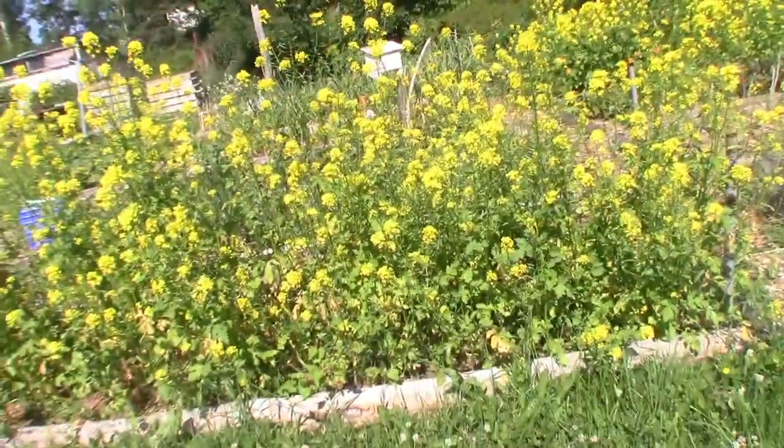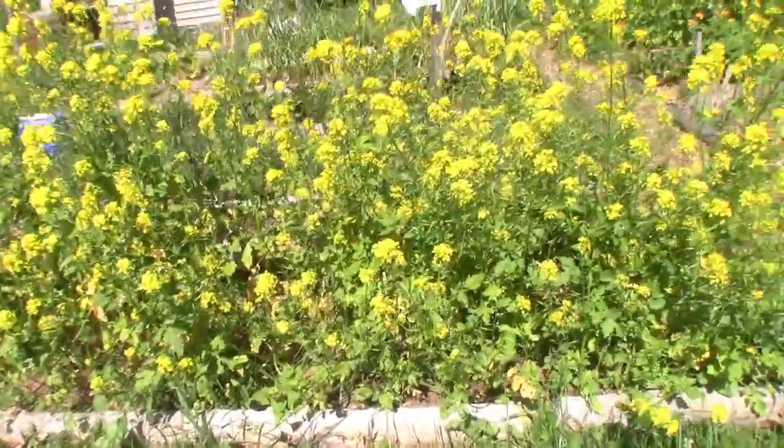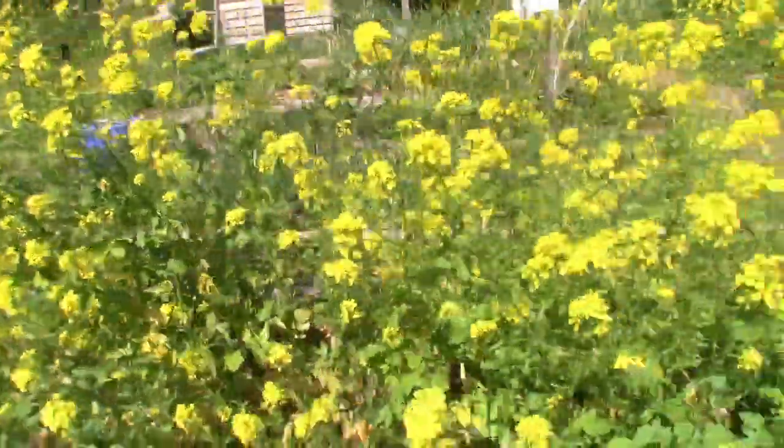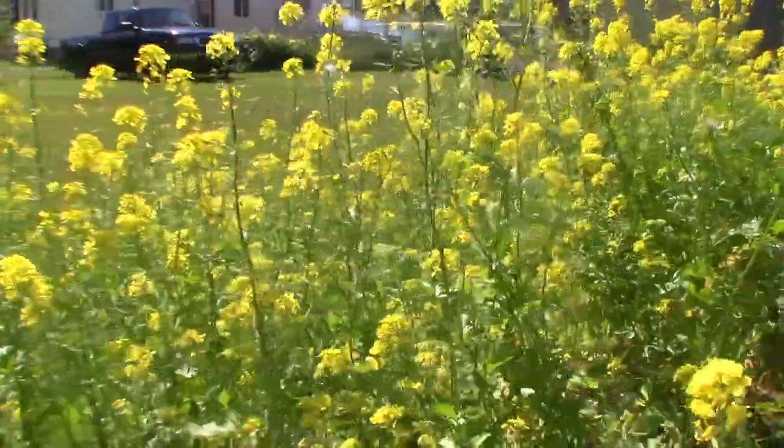Now, not deliberately, but I did do an experiment on the difference in what happens when you space plants out at their recommended spacing or crowd them together. And we'll show you that in the main garden here. This is the mustard seed. I'll go around, because if I do it from this side, my shadow will be in the way.